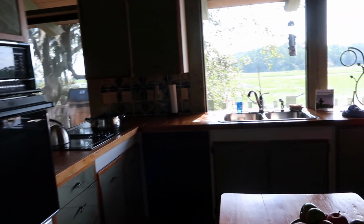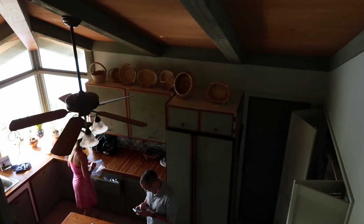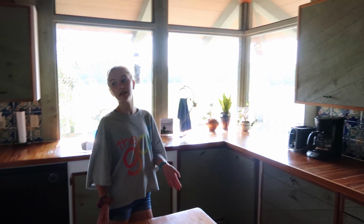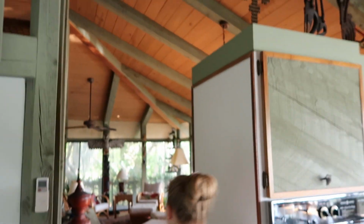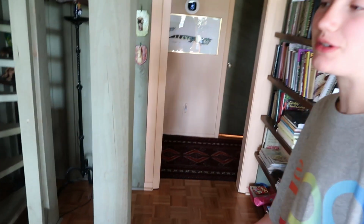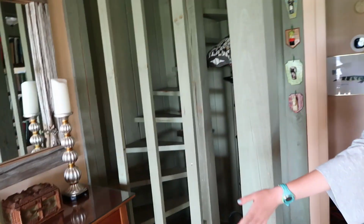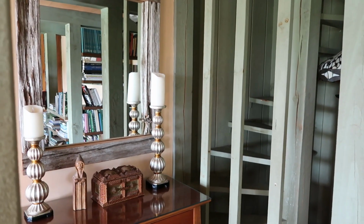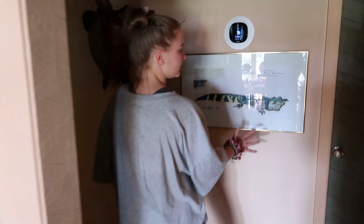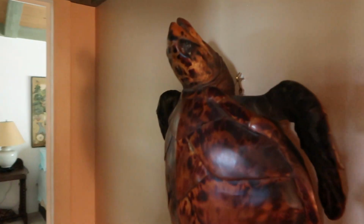And then the kitchen, which is really interesting because it has the same tile as the door, so it all kind of fits together. And there's a lot of storage space. And then once you're in the kitchen, you can go through this hallway. There's a mirror right here, and we'll get to this spiral staircase in a second. There's a lot of interesting postcard paintings that you'll see later, but there's a turtle. I think it's a loggerhead turtle.